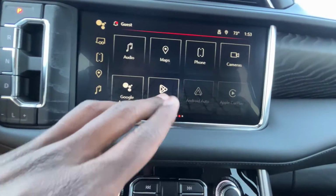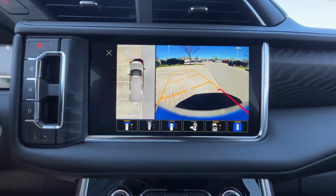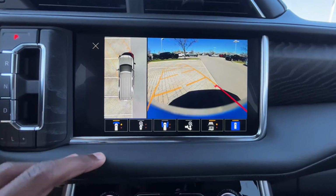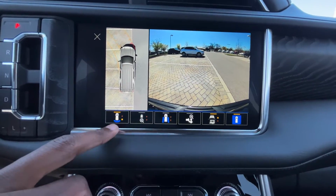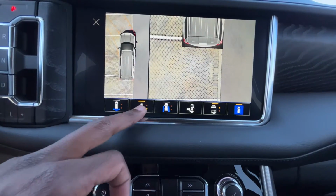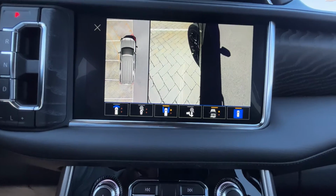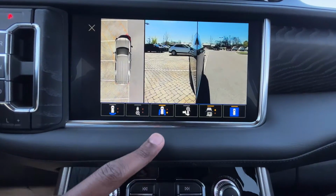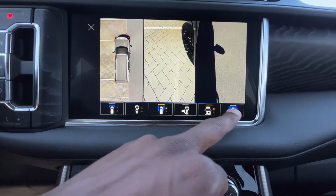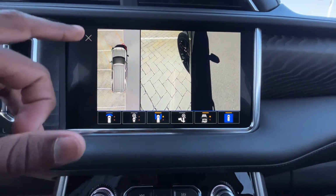Back to the home page here, we do have a Play Store as well if you want additional apps. Several camera angles. So this is going to be our front camera. There's our backup camera there. We have our close-up camera there. It's kind of a 360 view to make sure you're not getting too close to a wall or something. And then curbside view cameras. And just so much to really get into. Having that 360 there is super helpful.